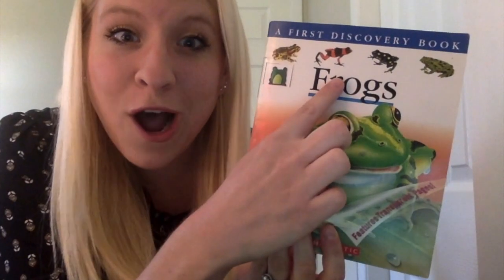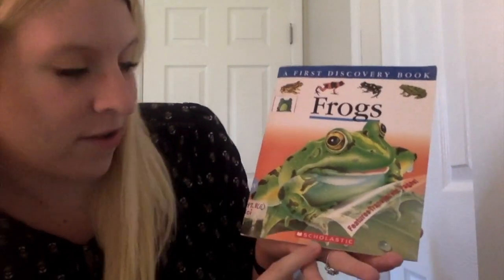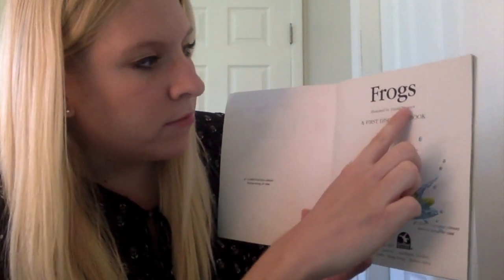Okay, here's the book we are reading. It's called Frogs, and it's a Scholastic book. Let's see. I think there's an illustrator. Illustrated by Daniel Moynihan. So, we're going to learn about frogs.